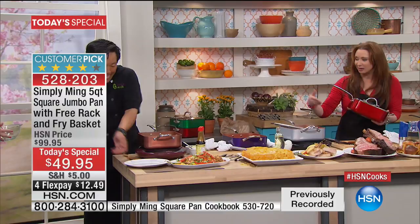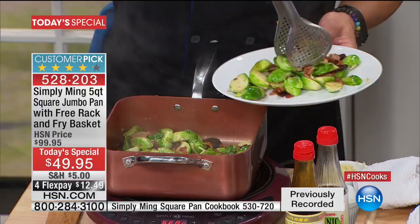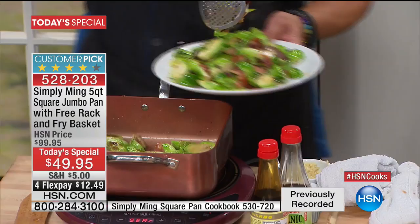And you know the other thing, Chef, when you look at the mountain of food that you have cooked, you get better results faster because of the heat conductivity that this has to offer. Absolutely, and it's all about even cooking, like we showed on the grilled cheese with our prime rib. But then the other thing that's so great is the cleanup, which is nothing. You can put it in your dishwasher, you don't have to. You can just wipe it out. And it's just such an easy pan.